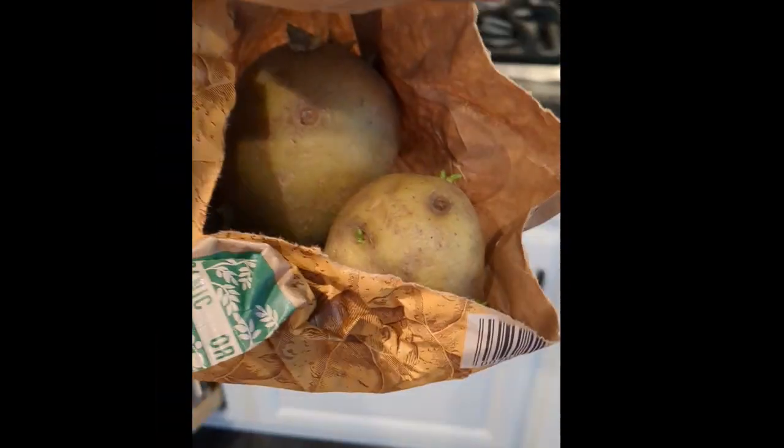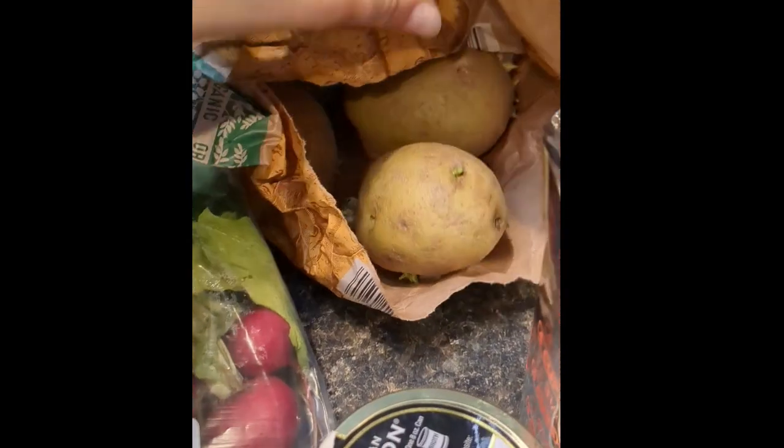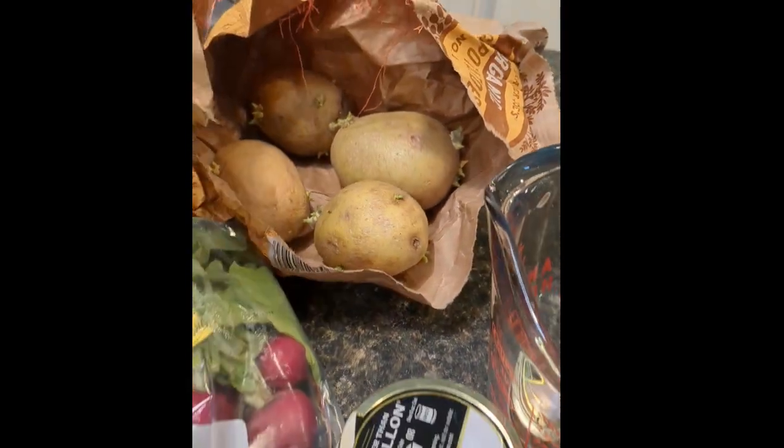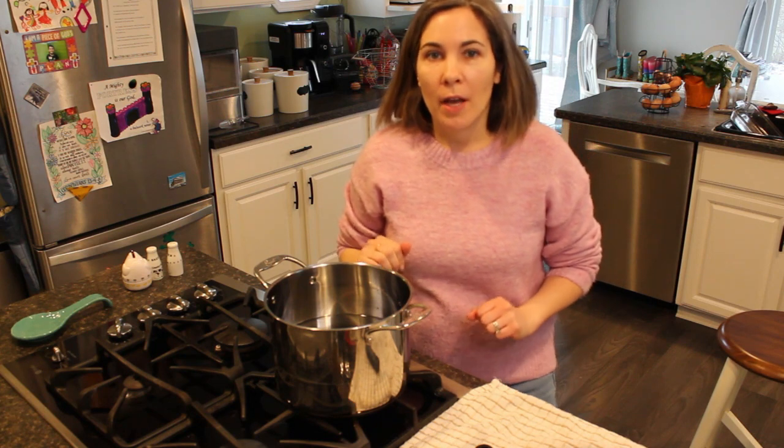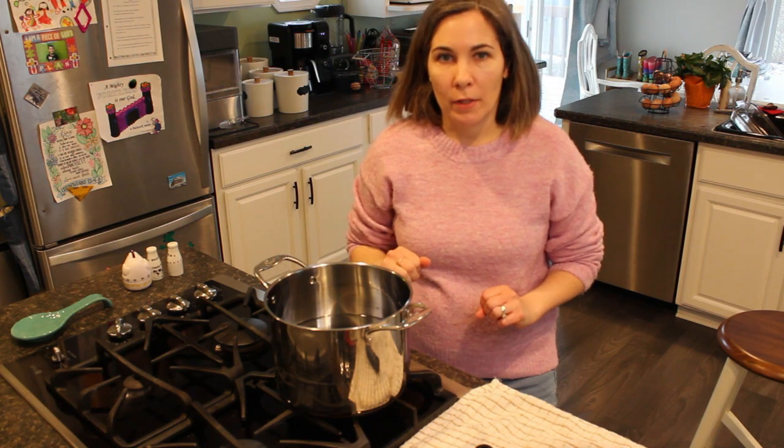And then lastly, I do want some kind of starch. So you could always use rice or pasta, but I have some potatoes here that really need to be used. So I'm going to go ahead and peel and chop those and put them in as well. Okay, so now I'm going to go ahead and get started on making my vegetable soup. I have 10 cups of water in this pot.